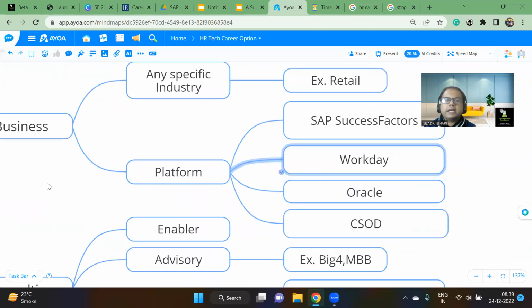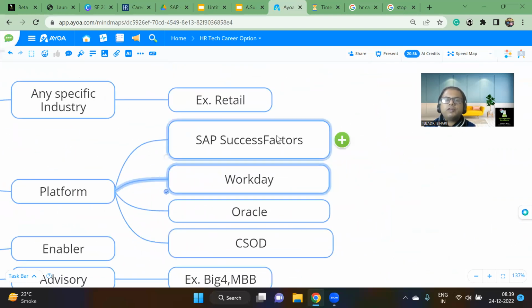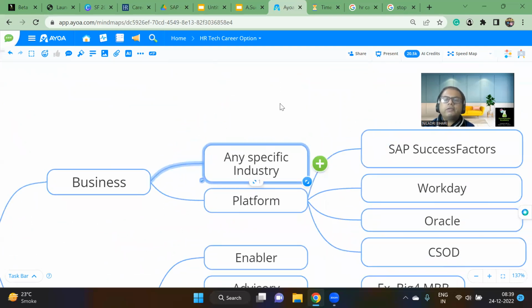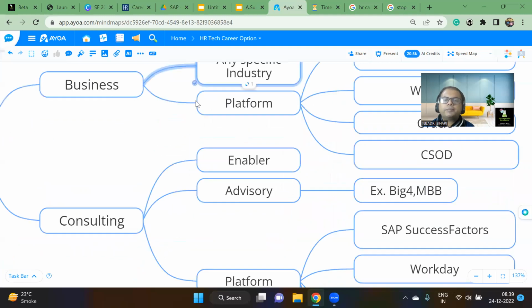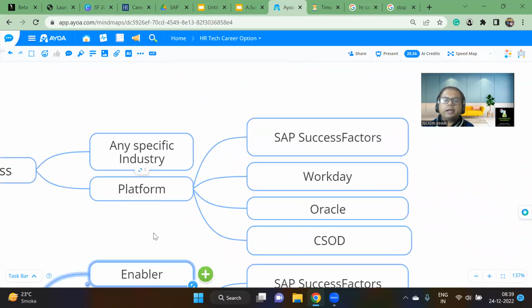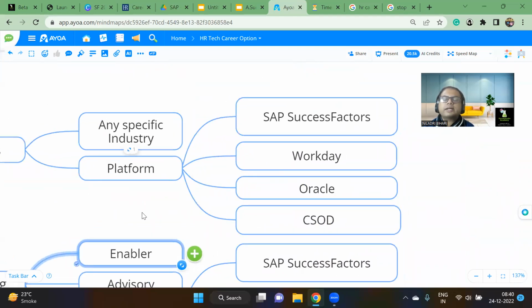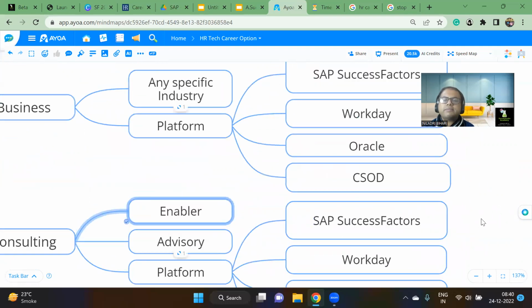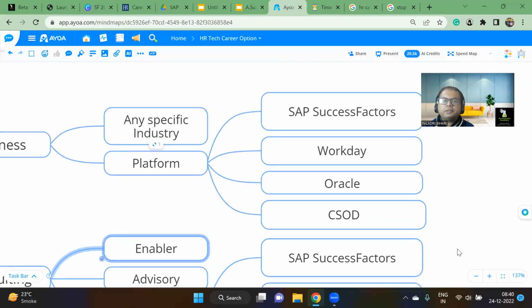When it comes to the business side, you are responsible for designing the process. Because you are on the business side, you know your process very well, the key challenges and key focus areas, better than any other department in your organization, being in HR. Suppose you would like to pursue a career in SuccessFactors, whether business or consulting, that doesn't matter.